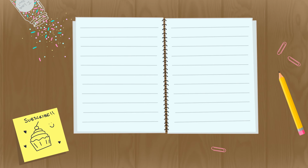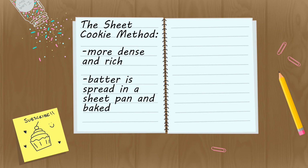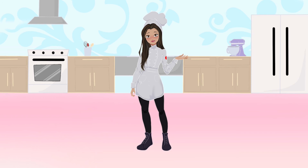The seventh method is the sheet cookie method. There is no one single procedure when it comes to sheet cookies. They are typically more dense and rich than the other cookies we've discussed. The batter is spread out in a sheet pan and baked just like that. After it's cooled off, an icing can be applied if desired, and the giant cookie sheet is cut into individual squares or rectangles. Of course, the sheet should always be removed from the pan before cutting so that you don't damage the pan.